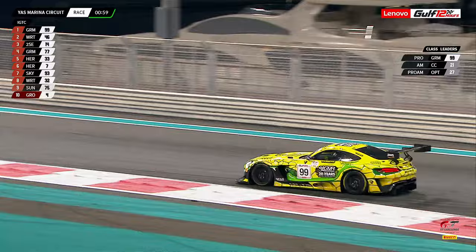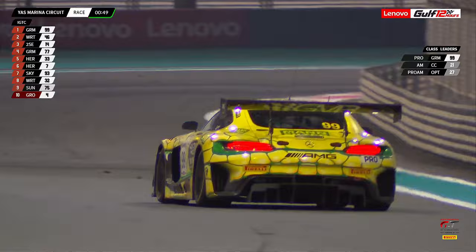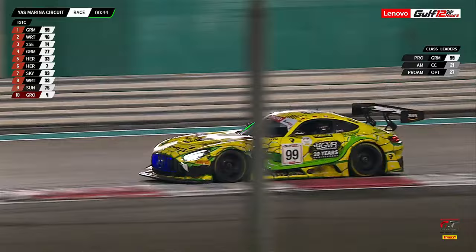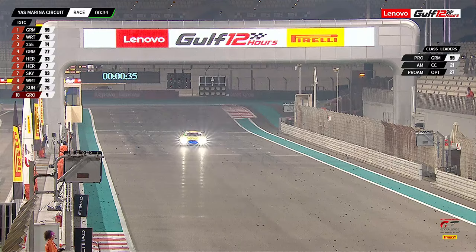So Mauro Engel heads underneath the W Hotel for the penultimate time round through turn number 14. You can see just how far away he is now from the barriers compared to what he was earlier on in the race, when he was having to push like his life depended on it. Well, yeah. They've done all of the hard work as a team. They head round through turn number 16, and it looks as though Mercedes AMG Team Grupo M are now just one lap away from victory in the 12th running here at Yas Marina of the Lenovo Gulf 12 Hours.